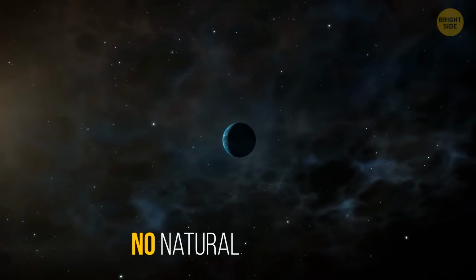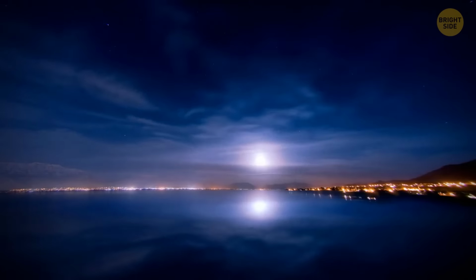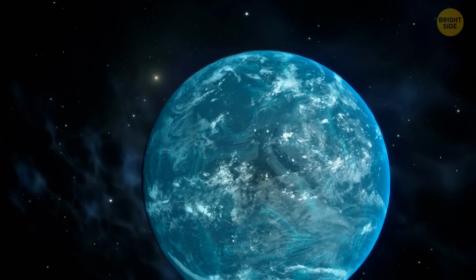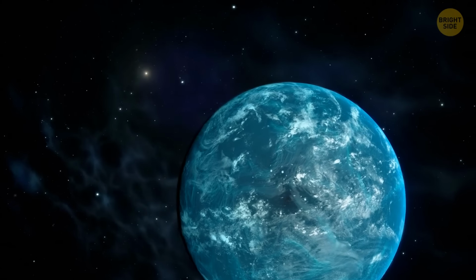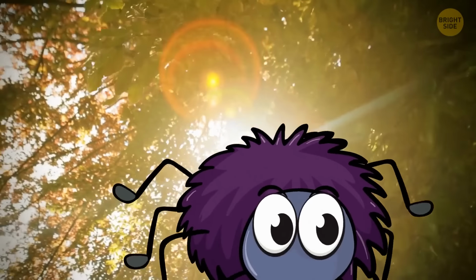The planet has no natural satellites, so unfortunately, we'd have to say goodbye to a beautiful view of the moon. On the bright side, we'd probably be able to see the sun as a distant little star. We could admire it in the night sky, remembering our home, while not hiding from giant spiders.